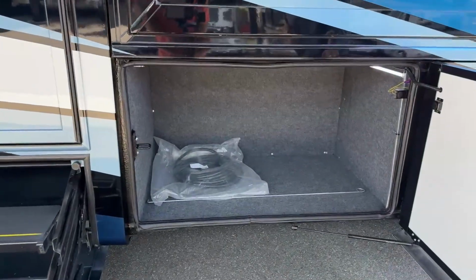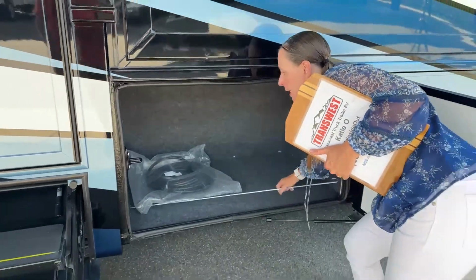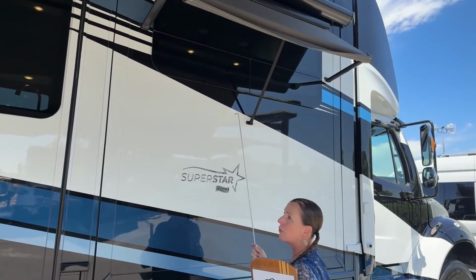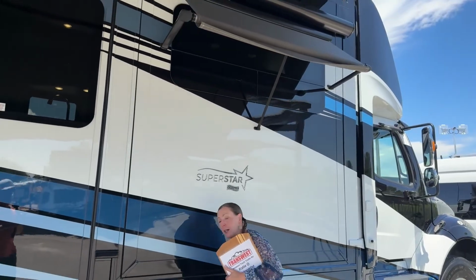So in here you can see this is the little hook that we use to put the Carefree awnings up and down. They're really easy to do. Just slide it here into this little lever. Now, of course, if you want to have power awnings, you can get those on the Supreme Air.